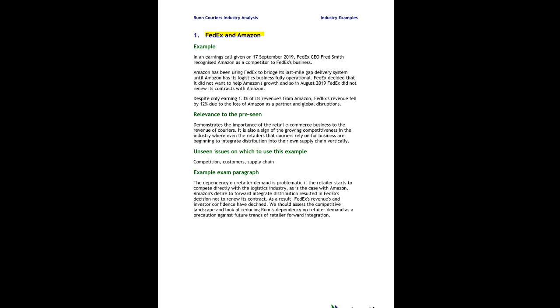Now, what's happened quite recently is that the FedEx CEO, Fred Smith, has now recognized Amazon, who was, as we've mentioned many times in this analysis pack now, a competitor. So that is a traditional courier company now recognizing their own retailer, their own business partner, as a competitor in their own business. As a result of this development, FedEx have actually decided to end their contract with Amazon. In August 2019, they decided not to renew it.